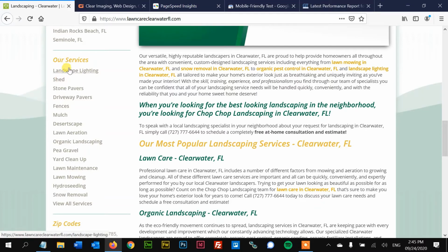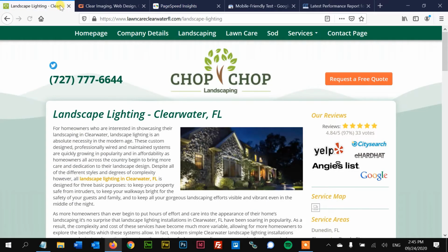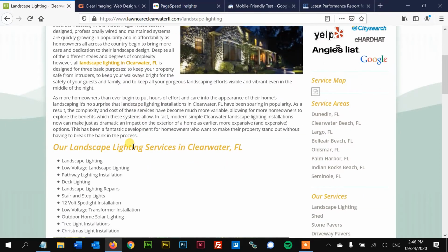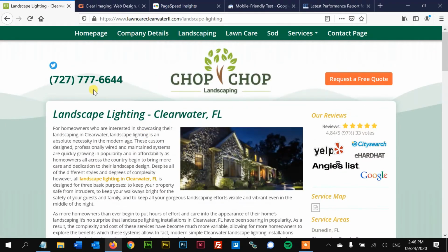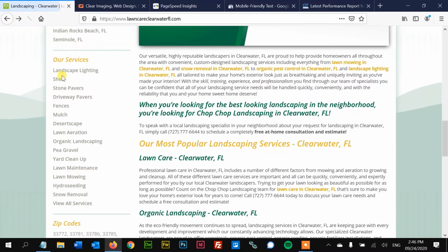So every service you have, you need to make a page, and then in every page again, you need to have that unique title, unique heading 1, unique text, heading 2s, heading 3s. All right, let's do that on every service you have. Don't just make one services page and just list your services. No, you got to go all in. You need to make more content than your competitors, okay?